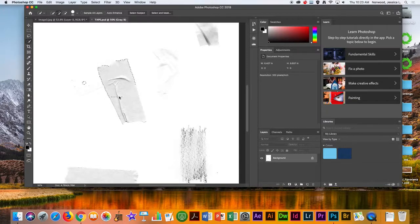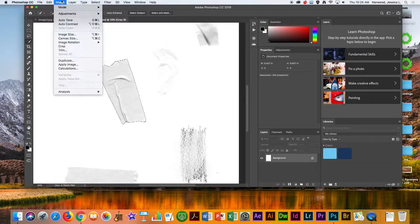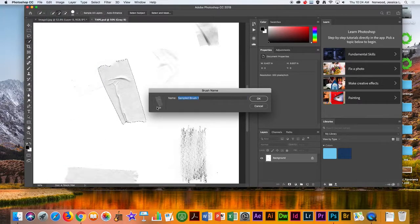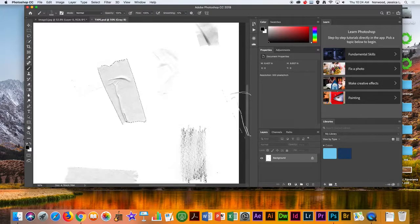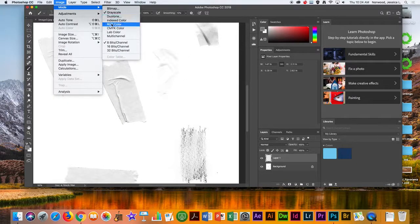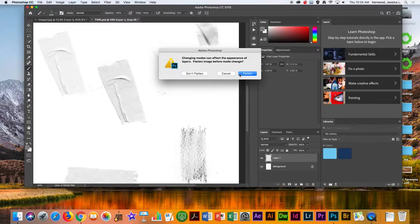let me try and get rid of that. That's pretty close. Let's say I did a little bit better job than what I'm doing here. But I could save that just by making a selection. I can go under Edit and Define Brush Preset, and I can save that as Tape 1. And now I have a tape stamp that, let me make it red so you can really see it on a new layer. Oh, I have a black and white image. Hold on, Mode, RGB. Flatten.